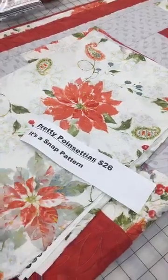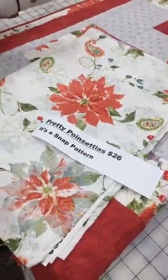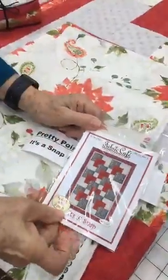Okay, so this is It's a Snap pattern. It's a $26 kit, and here's your pattern. Thanks, Fran.